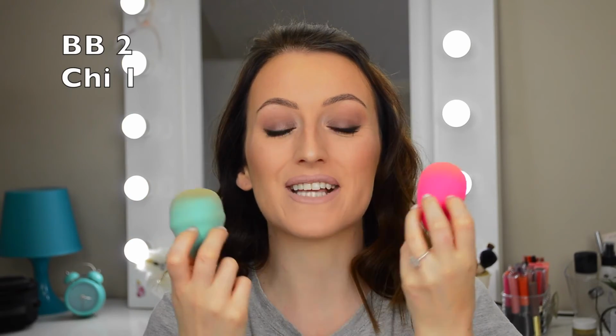Okay, last step is the application process. So I put a pump of foundation out onto the back of my hand. Half a pump was meant to be for that side, half a pump for this side. Half a pump definitely went a long way with the Beauty Blender. Now with the Chi Chi sponge, the half pump that was left on my hand only did this part of my face here, so I had to use double the product. If you're using a really expensive foundation, like a $100 foundation, this is going to cost you $50 more to use than this one, just because it would use double the product, if that makes sense.